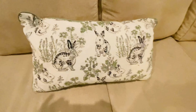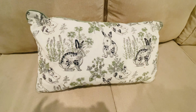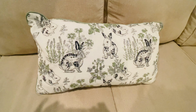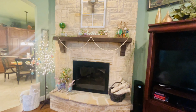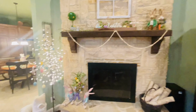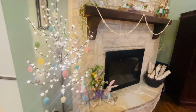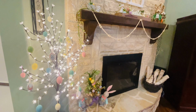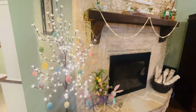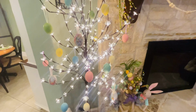There's a pillow here of some rabbits. I think I got this at Kirkland's last year. Okay, and then the fireplace. So what I love about this tree here that I got at Hobby Lobby is that it's very versatile. Not only did I use it for my winter decorating, but I used it for Valentine's Day hanging hearts, and now I'm using it for Easter.